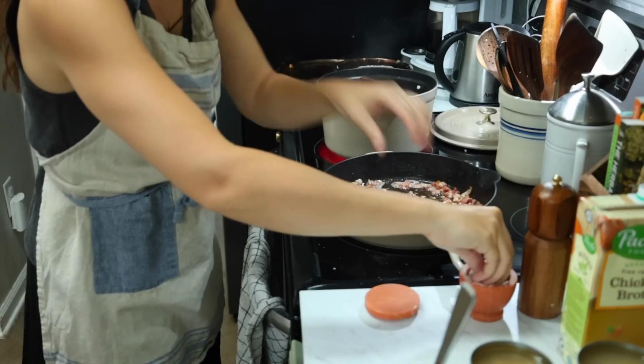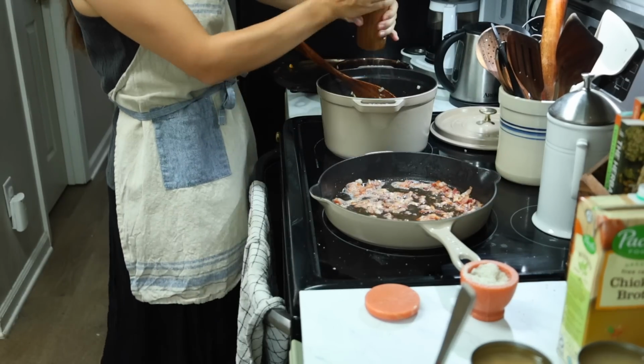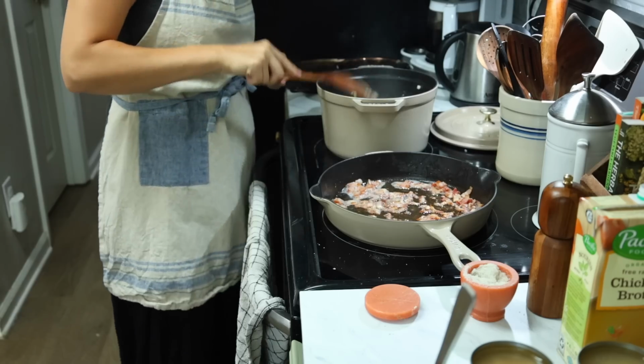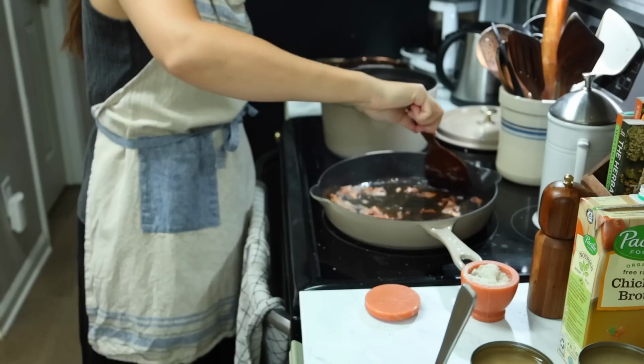And you always want to make sure that you add plenty of salt even while they're just cooking down, because you want to flavor as you go. So add salt and pepper, or at least salt, to every step of the way. I know that sounds like a really basic tip, but if you want your food to taste good, you have to use plenty of salt.